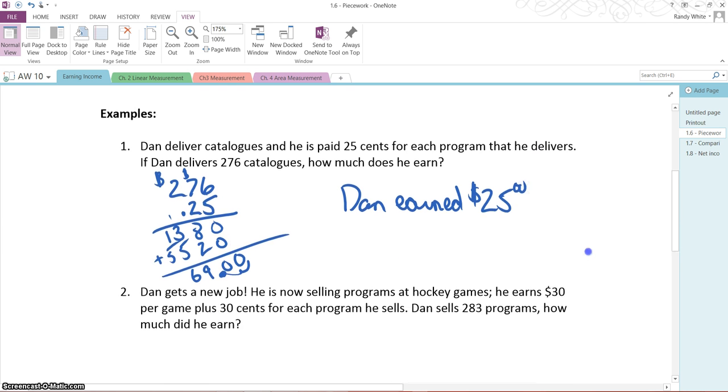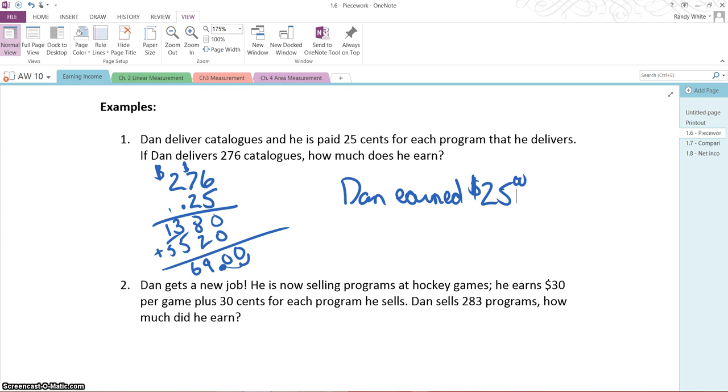So you'd be going, okay, well, that's a lot of catalogs. They're like in an apartment building, and you can do those 276 catalogs in, I don't know, an hour, make $25 an hour. But if that's spread out through a couple of neighborhoods, that would take you a couple hours, and so it's not necessarily that great of a pay.